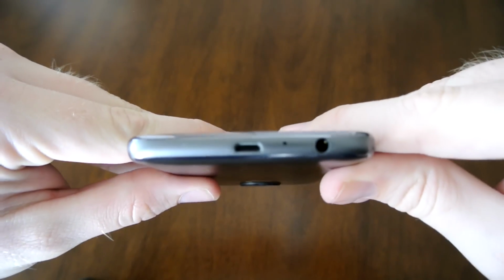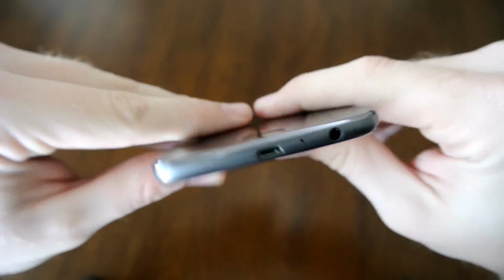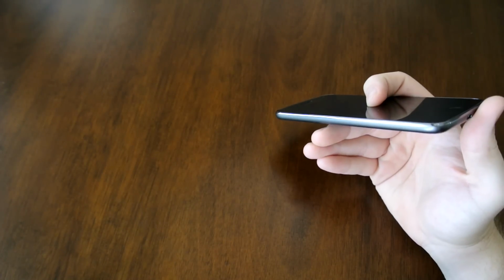Second thing is not a huge deal because it is budget, but this is still using micro USB, so no USB-C on this. That's kind of obvious reasons things are kind of going that way.